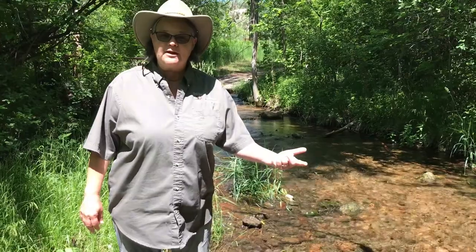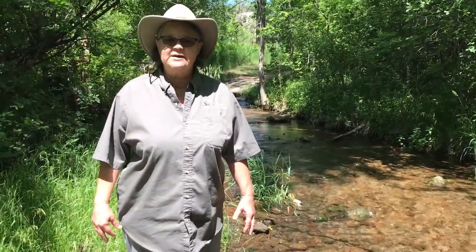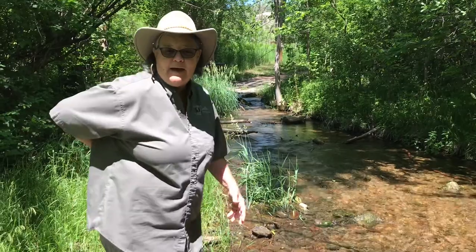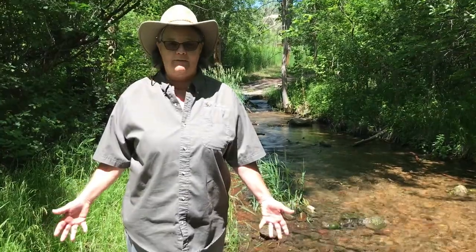So benthic just means they live on the bottom. Macro means you can see them without a microscope. You can see them with your eyes. And invertebrate means they don't have a backbone like you and me. So let's do some exploring and see what we have in this little bitty stream.